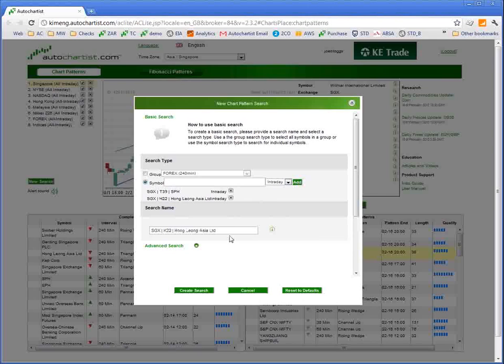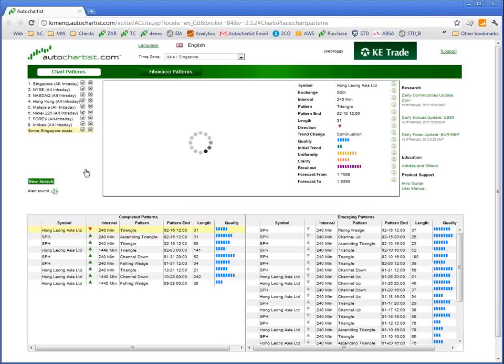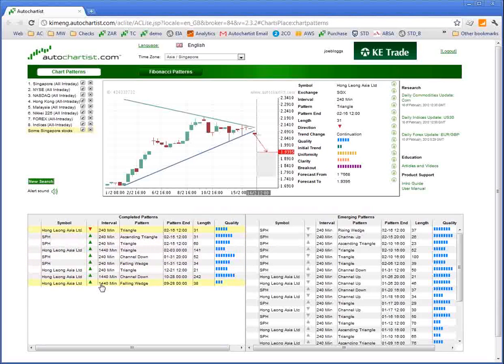Now notice that my search name has been updated with the last symbol that I've added. So I can change my search name to some Singapore stocks, just as an example. And then when I create my search, its name will appear in my list on the left here. So I've got some Singapore stocks, SPH and Hong Leong. Not expecting too many patterns to have competed with them. And you can see they date back quite a long time ago.